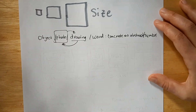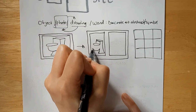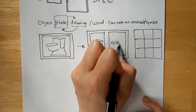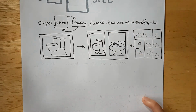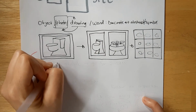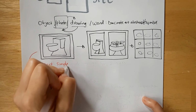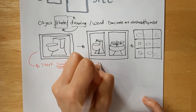Next thing to consider is how many visuals you're going to present at once. It makes a big difference if you're going to present just one picture or two pictures versus a whole grid of pictures. I would certainly recommend starting simple with one or two rather than presenting several at once. What we don't want to have happen is for a student to become overwhelmed by visuals and then refuse them altogether as a strategy.